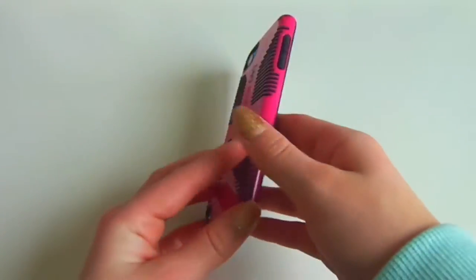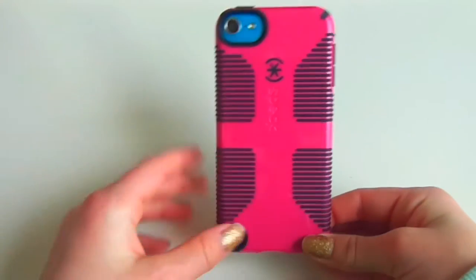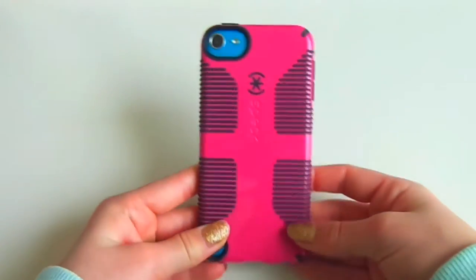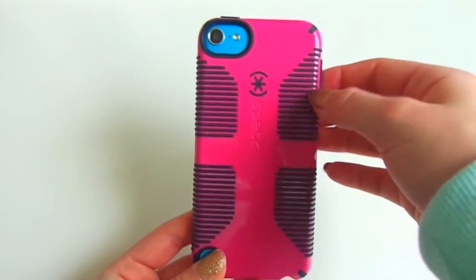Okay, so this is my iPod, and it is just an iPod 5th generation, and it's still the same iPod and everything. It's blue and it has 30 gigabytes, but this is the phone case. It's actually new. It's a Spec phone case and it's pink and has these black grips on it.